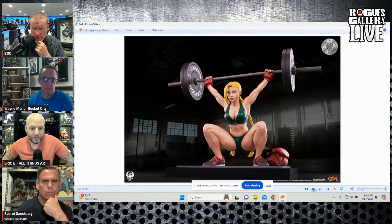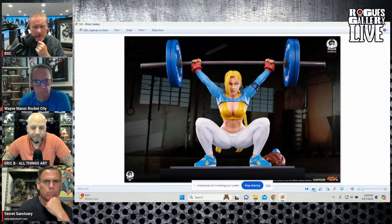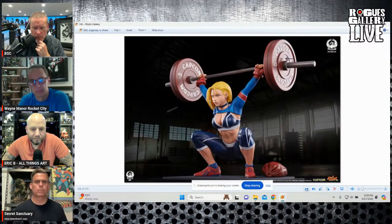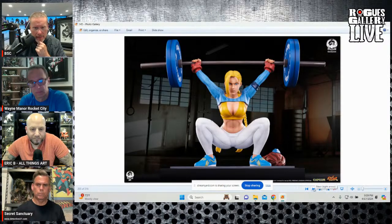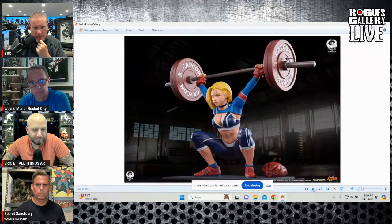This was some more from PCS. These are the Cami Workout, I believe is what this one was called. But there's three different versions. I don't know how many people want a squatting Cami, but there you go. Which one to choose? Yep.